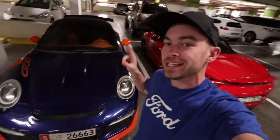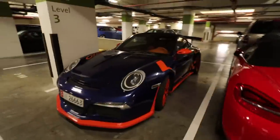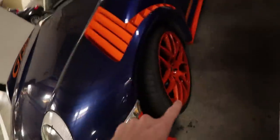This is extremely rare. This is a unicorn. It is the Porsche 911 GT3 RS Cabriolet. That's right, you've never heard of it because it doesn't exist. So this guy got a front-end GT3 bumper. He got fenders. He cut out the vents. He's got the orange wheels. He's got the GT3 RS sticker pack, the wing and everything, but it's a Cabriolet. This is a Cabriolet.